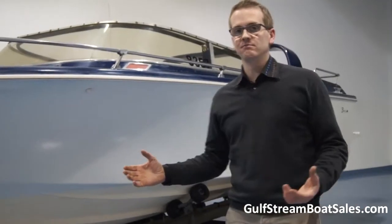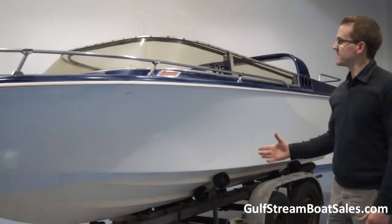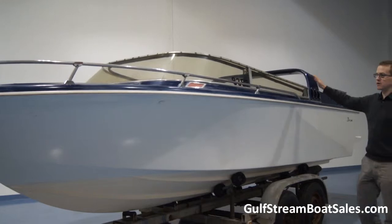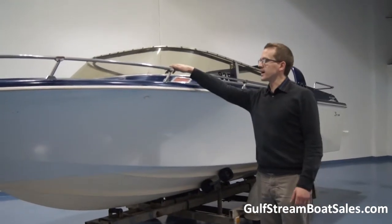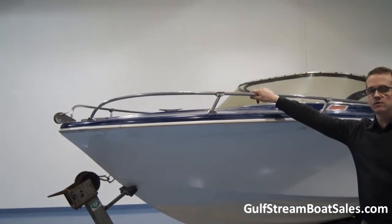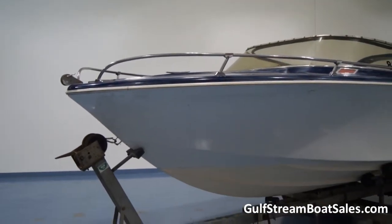The boat is more about looks really than practicality. But having said that, we still have tread areas here on the port and starboard side decks. You can walk around the screen up onto the foredeck. You can access a big heavy cleat on the foredeck of the boat. We've also got an anchor roller, so it's easy to anchor up for a picnic or whatever.